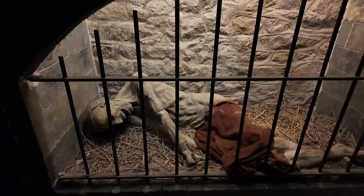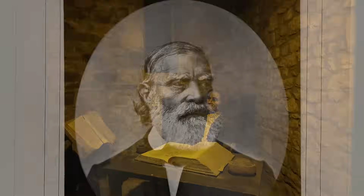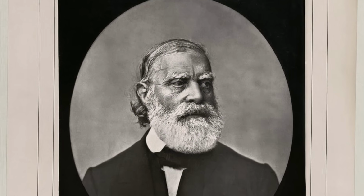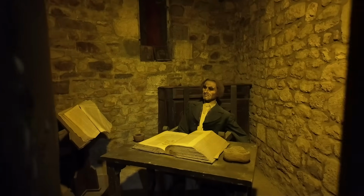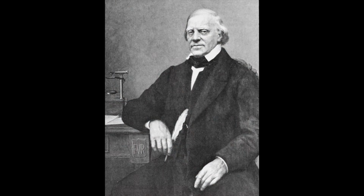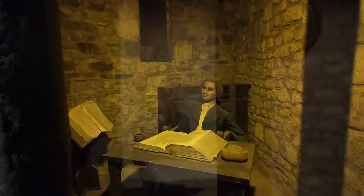This poor guy doesn't look too good, but here are some famous names. François Vincent Raspail was a biologist, doctor, and politician. He was heavily involved in politics after the Revolution of 1830. He was a staunch Republican, which means he wanted France to be a republic and not a monarchy. He was imprisoned many times throughout his lifetime, most famously here at Mont Saint-Michel during the reign of King Louis Philippe. After being released and then imprisoned and released again, he was eventually elected to minor office in this country. He did a lot of medical research, including treating other patients here at Mont Saint-Michel, and he was an early proponent of germ theory.